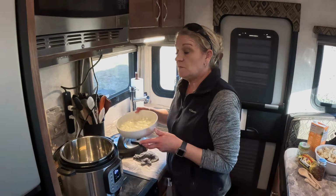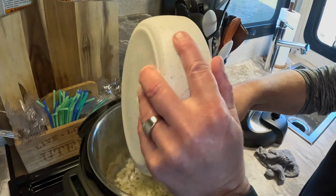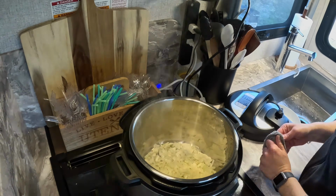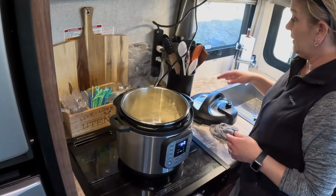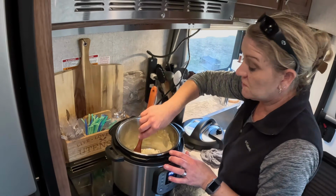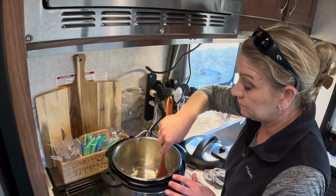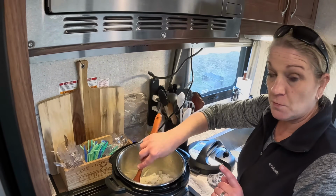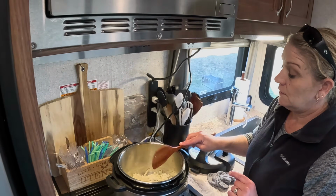Alright, we're going to start off by adding our onions. You saute these onions in the bacon grease from where you cooked your bacon if you have any, or if you don't want that flavor, you can just saute them in a little bit of avocado or olive oil. So we're going to saute these just a minute, and then we're going to go ahead and add in our sausage.